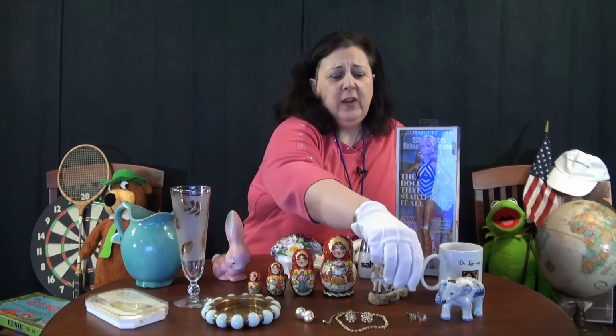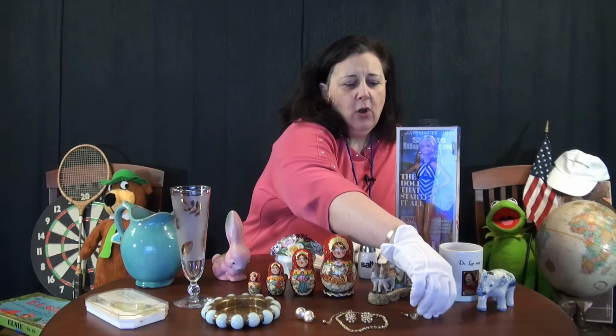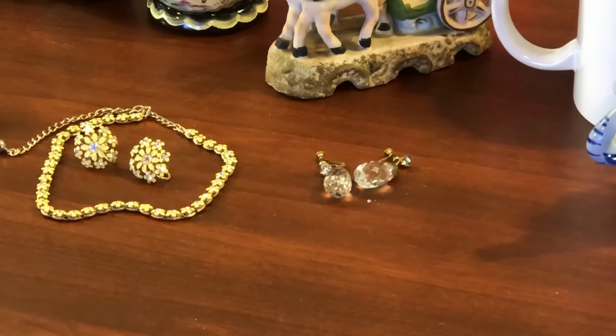The third set of earrings are these. I'm going to move this elephant a little bit so you can see them. The third set of earrings here are sometimes called prism or teardrop prisms. They're faceted cut crystal, and those are from the 1940s. Those were very, very popular during the war years, when the GIs would come home and someone would go to a USO dance. Maybe those earrings would be worn then.